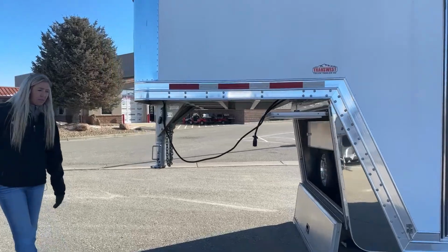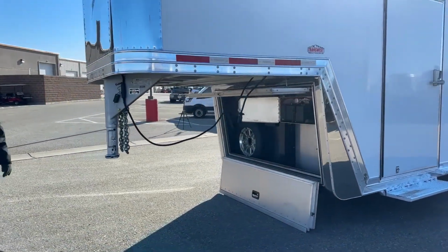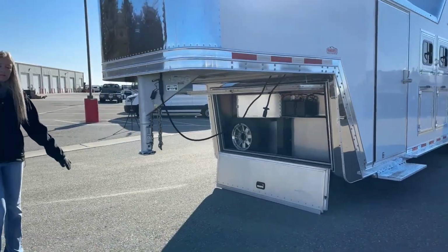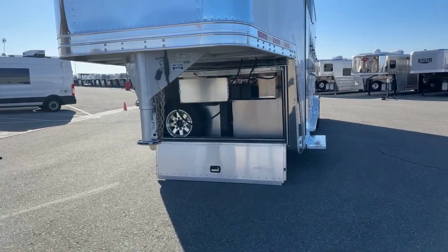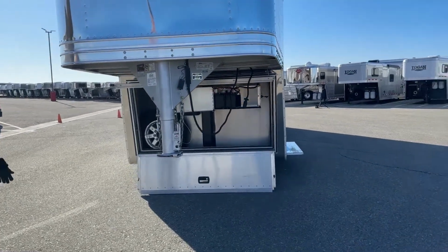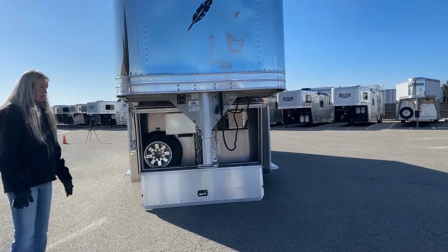Once you do get that combo, it's 3 buttons, so it's really easy. And I like that it just locks, especially with how much you do show horses. You're going to have a lot of money and tack in there, and that's just going to give you peace of mind and security, knowing if you didn't tell someone to lock it, the trailer's already done it for you.